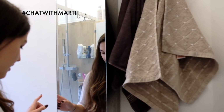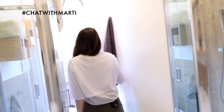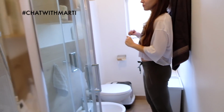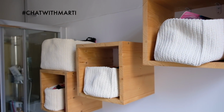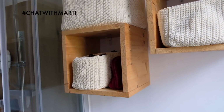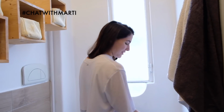Then we have here the shower, and over here we have, this part you don't really care so much, but these are really pretty. They're boxes that Danilo built, so we can also put, we need storage, most of the things that we need in the house, so we create storages. And here we put our dirty clothes.